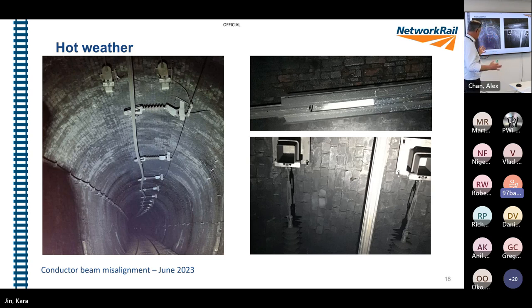You expect to see a lot of movement in tunnels, but I think the coefficient of aluminium for linear expansion is greater than it is for steel. So you do tend to see more movement on assets such as the conductor beam.